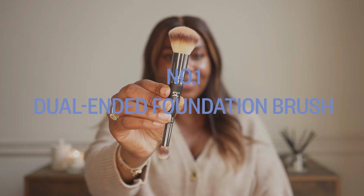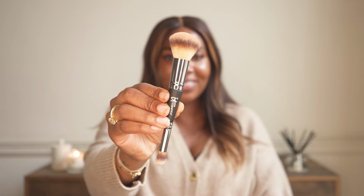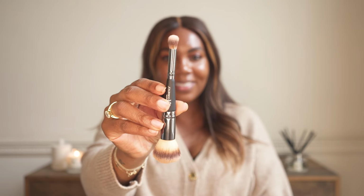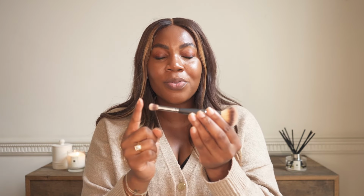Today I'm going to be sharing with you my top brushes and tools that I think you need for your makeup kit. So the first one is this brush from It Cosmetics. I absolutely love this one. It's a synthetic brush and it really is amazing at giving you that perfect foundation application. It's dual-ended, so this one's really good to use if you're applying your concealer under your eyes.